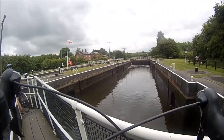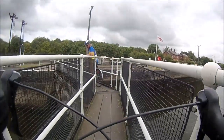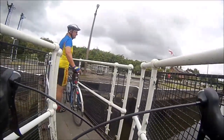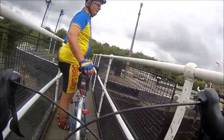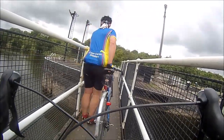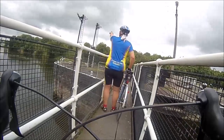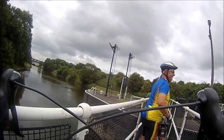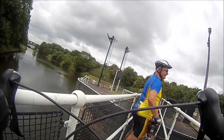A sunk boat over there as well. The side of the sea beyond the locks. Yes. Oh, that's it. It's a big boat there. Yeah. Oh yeah, well, they have signals. Oh yeah.